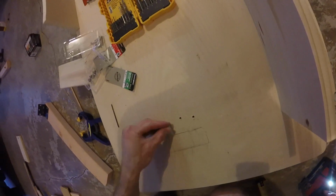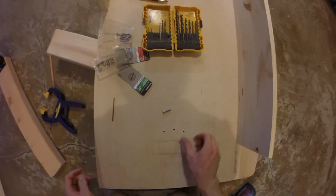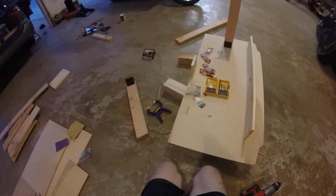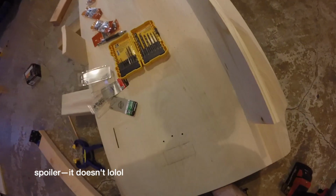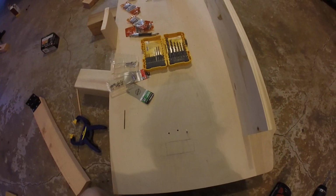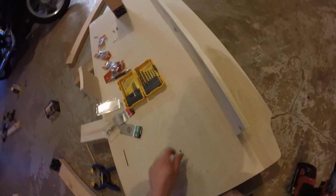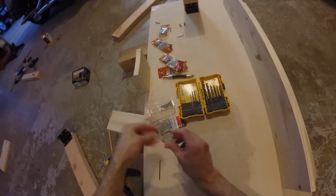So let's see if these fit. Perfect. Yeah, that's snug enough. It'll go through. The threads will help it go through. Okay, so what's next? Slap them through, right? Let's see if my Evo plan will work. Oh, I didn't countersink it. Okay, well, it's gonna work. I'm gonna do all the sides because that's how confident I am. Don't know if that's a good thing or a bad thing, but here we go. Other side.